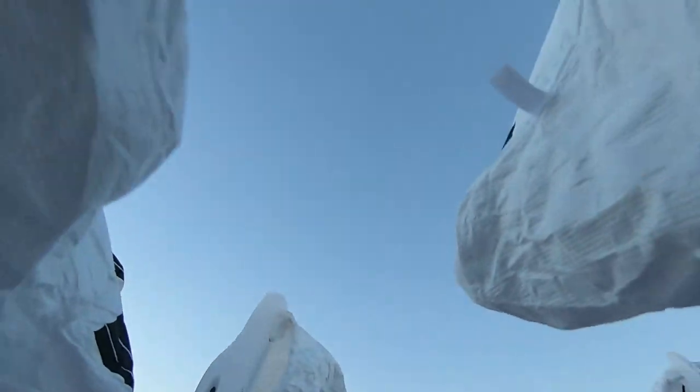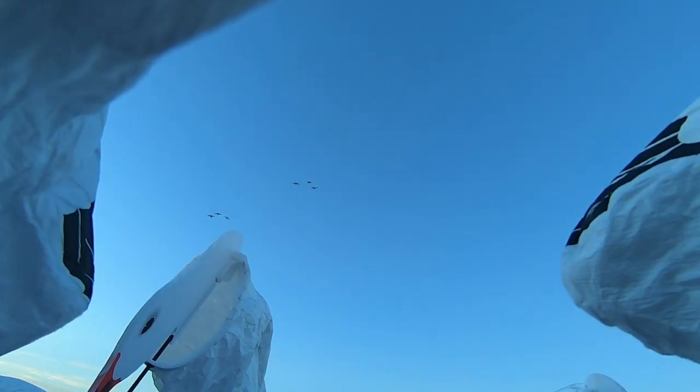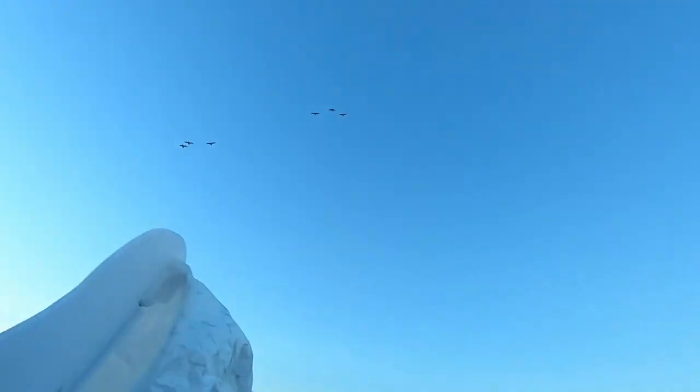I like that snow being so willing. Yeah, look at this. He's right on top of us. Holy cow. Should we shoot him? He'll probably land. Shoot these guys.